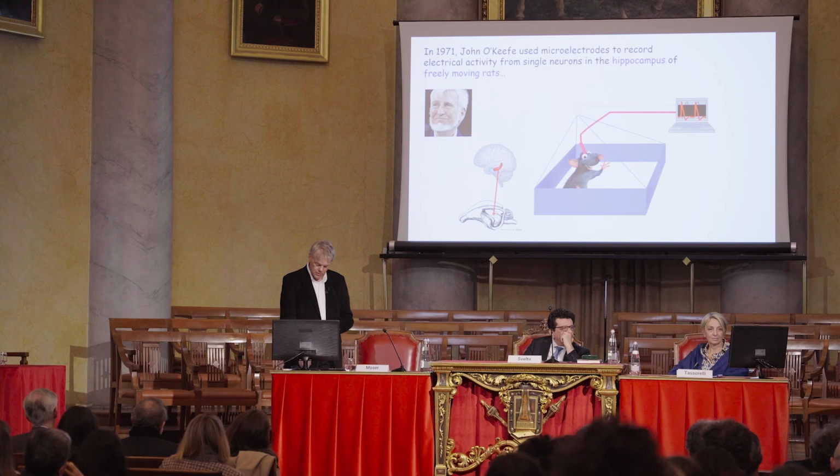O'Keefe then, somewhat probably to his surprise, because he wasn't looking for place cells, found them in the hippocampus. And I will illustrate now what a place cell is by playing a movie.